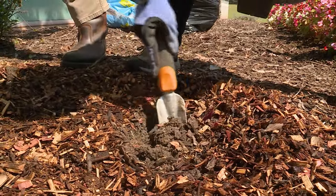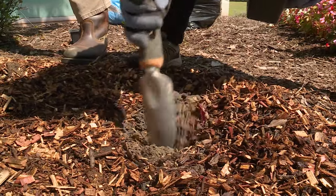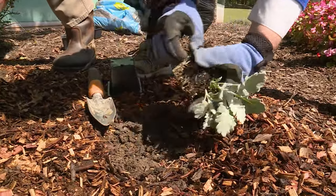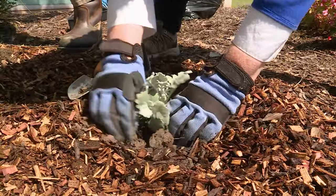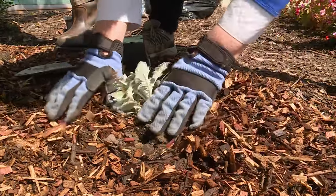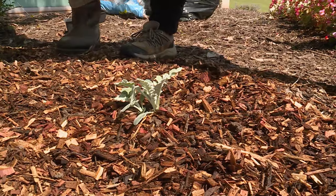It's very dry on this side of the bed. Very dry. Yeah, it's pretty wet on this side of the bed. We'll have to water this side in for sure. But again, just set it so the soil's the same level as the ground. Don't want to put too much dirt over the top. And then we take our mulch and we place it back over the top.